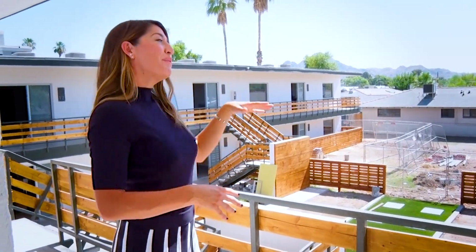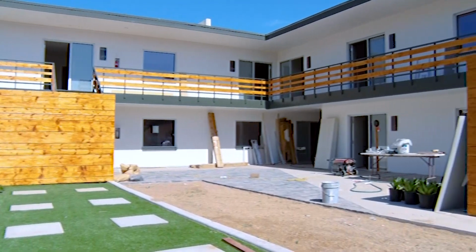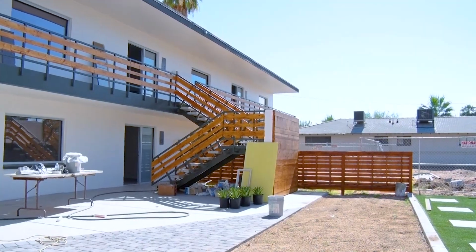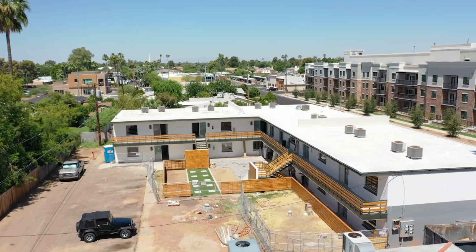So the exterior actual building is completely done. The only thing that's left to do is a little bit of the landscaping, but as you can see, the turf is in, the paver pads are in, you can see some plants that are ready to be planted. It looks like it's a little far away, but this is actually the time where it comes together pretty quickly. Landscape is typically the last thing we do, and all we have to do is pave the parking lot and we are good to go.